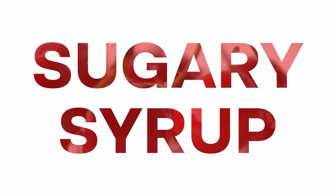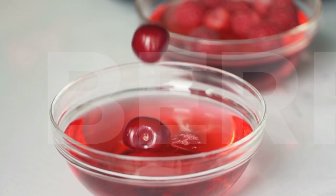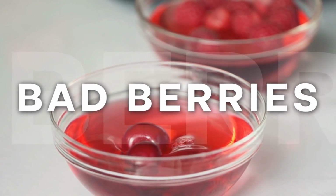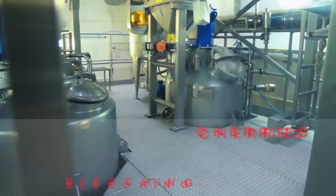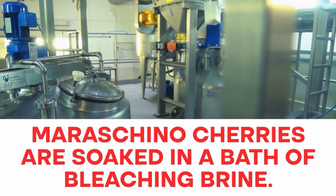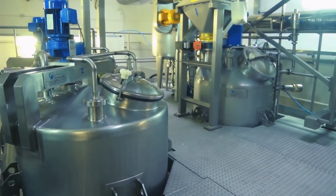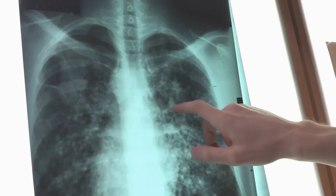But is it just that sugary syrup which makes these the wrong cherries to pick? There's more to these bad berries than the added sugar found within their preservative syrup. Maraschino cherries are manufactured by soaking fresh cherries in a bath of bleaching brine, which utilizes several chemicals linked to allergic reactions and even blood vessel and lung damage.